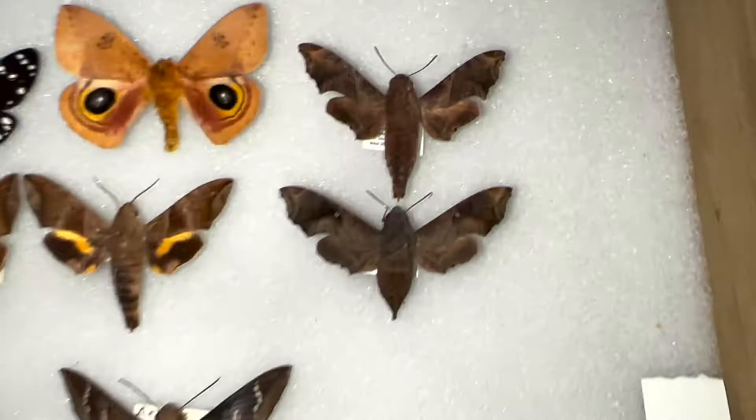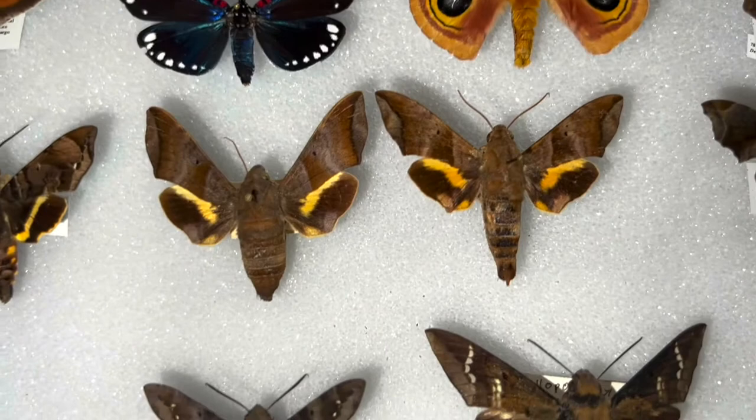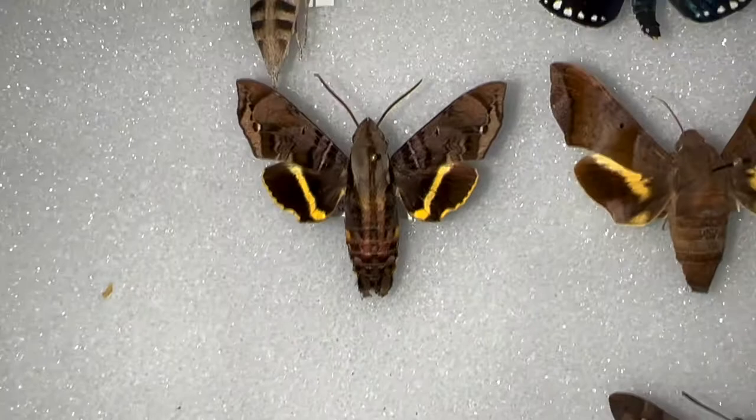mournful sphinx, Enyo lugubris, very common in the southern United States, not so common in the Keys. We've got the pretty rare half-blind sphinx, which has these yellow bands on the hind wing. We can also find those at flowers. And then the Cuban sphinx, or Eumorpha fasciatus sagra.